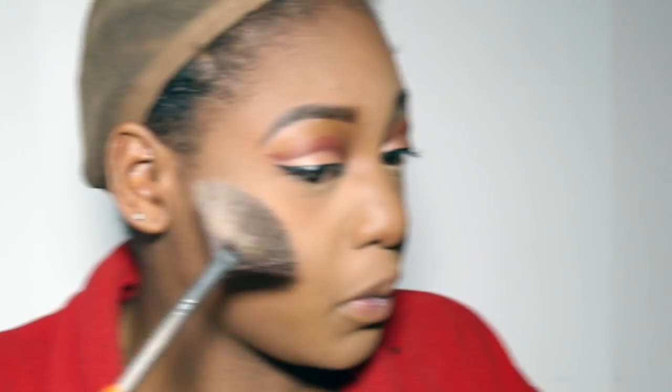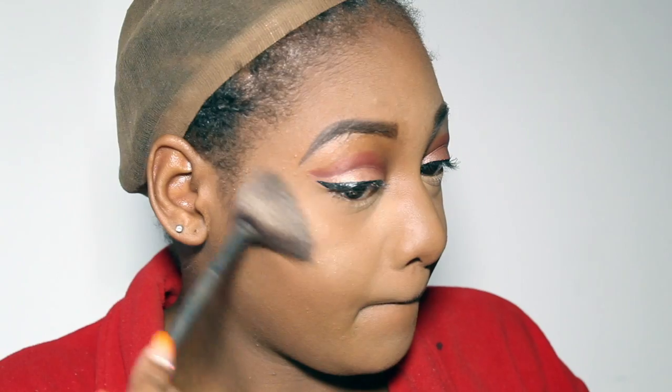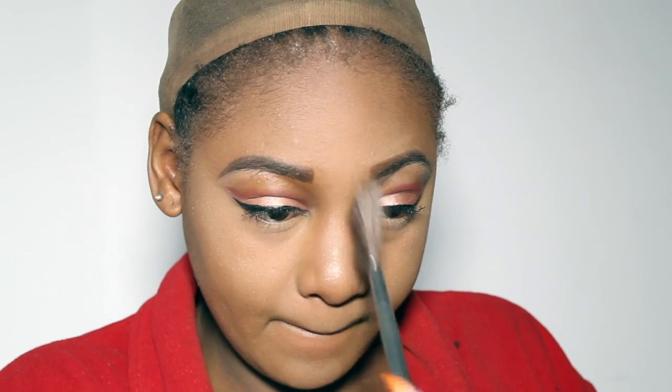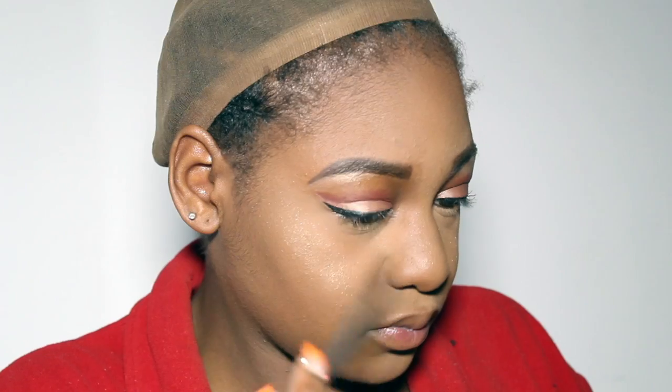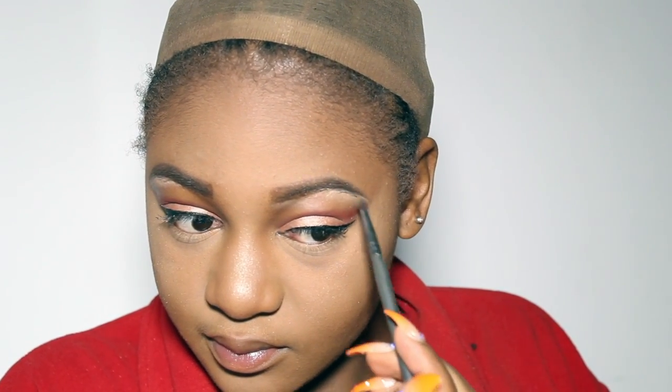The setting spray that I will be using is the Milani setting spray, and then I'm going to let that sink in a little bit, and then I'm applying this highlighter, which is the usual, the Amrezy from Anastasia Beverly Hills. I'm applying that everywhere that I normally apply it, as per usual.